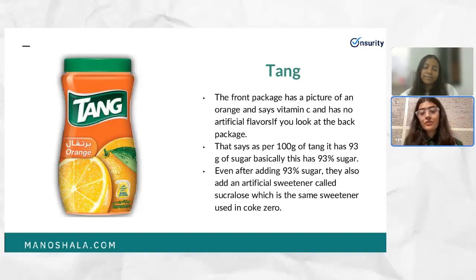There are higher chances of type 2 diabetes, and even the chances of type 1 diabetes increase in kids. So we should always consider this about Tang and all the things marketed as healthy products. If we see orange on its front packaging, orange is definitely healthy, right? It has a good amount of antioxidants and is good for our health. But they are representing something with loads of sugar as an orange.